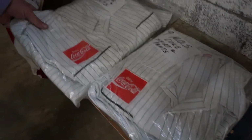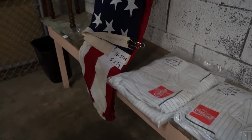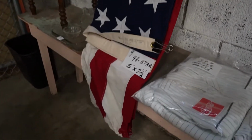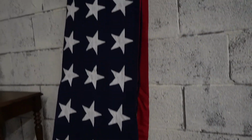Coca-Cola NOS. What's he mean? What's that mean? What does Vaughn mean by NOS? Not open, sucker. Maybe not. Never open. No, because they're just in regular bags. I think they're pajamas. What?